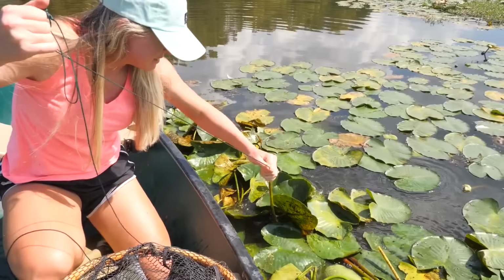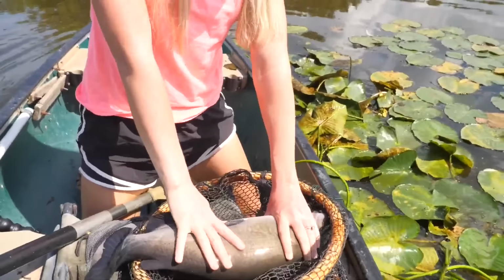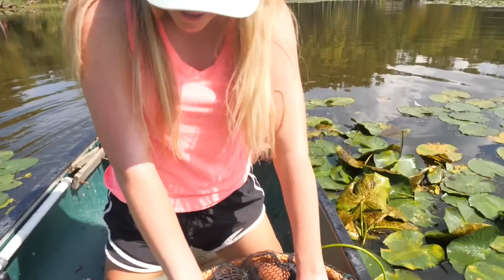Oh, there he is. I see his head. I'm just going to grab him. Grab him. Yeah. Get him up. Flip him in the boat. Holy smokes. That's a big one. Dang. Oh, my goodness. That is a nice one.